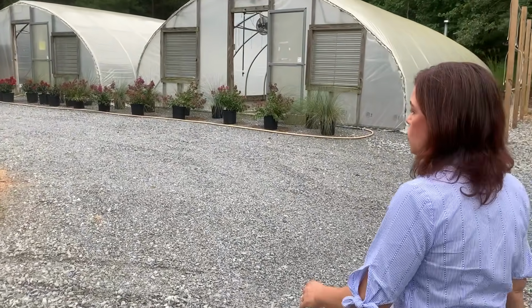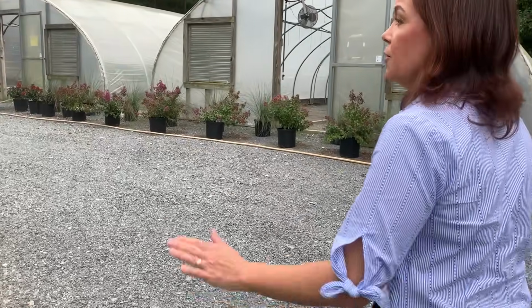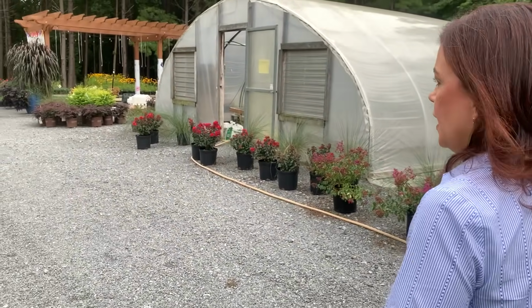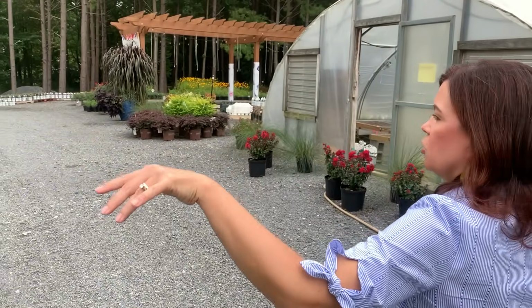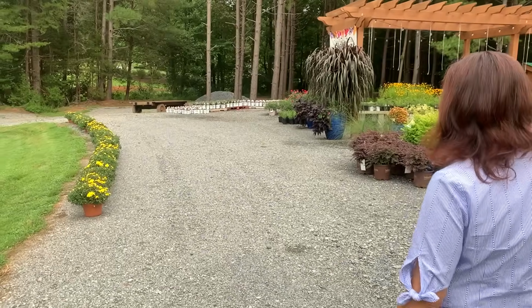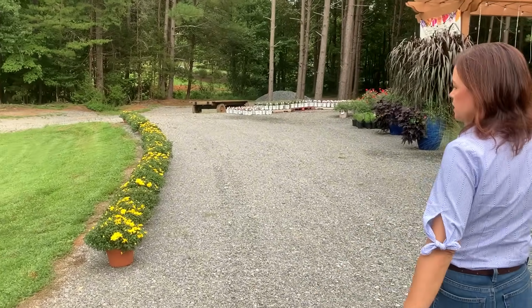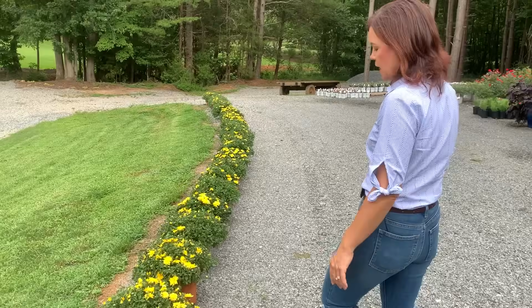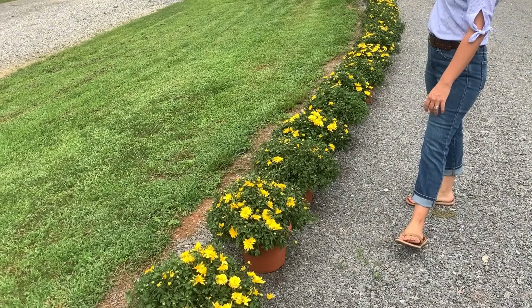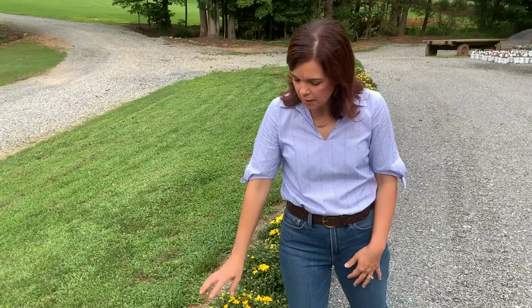Mums are coming right along. Right now we just have the yellow ones down here. All the other ones are coming along quite nicely up at the production area of the nursery that we have shown you before. So yellow is coming in. So if you're just dying to get some color in your landscape or your pots, nice big fat yellow blooms.